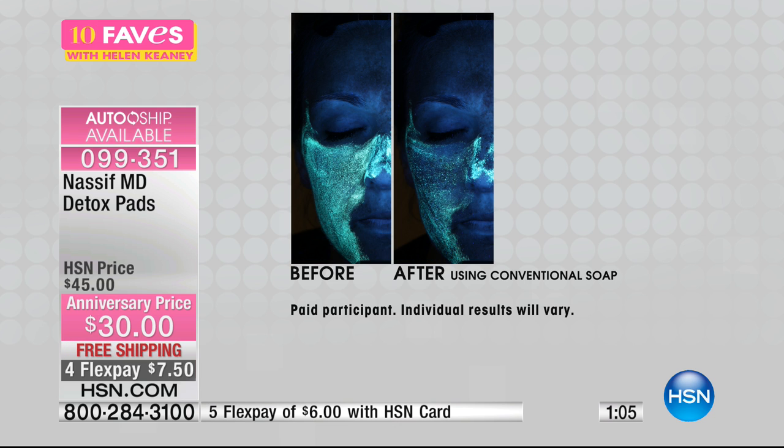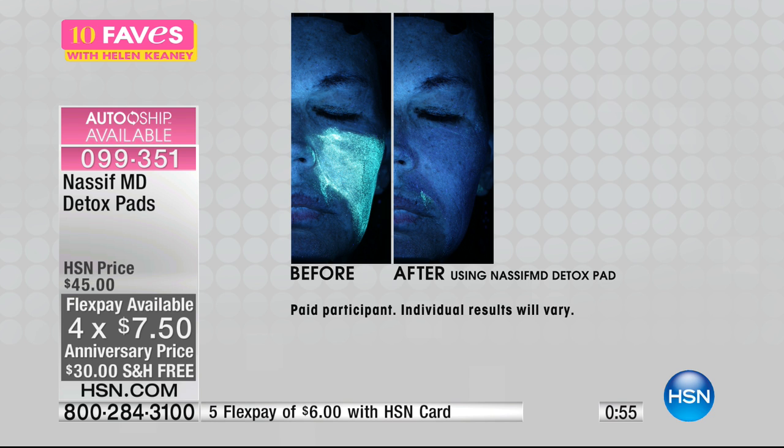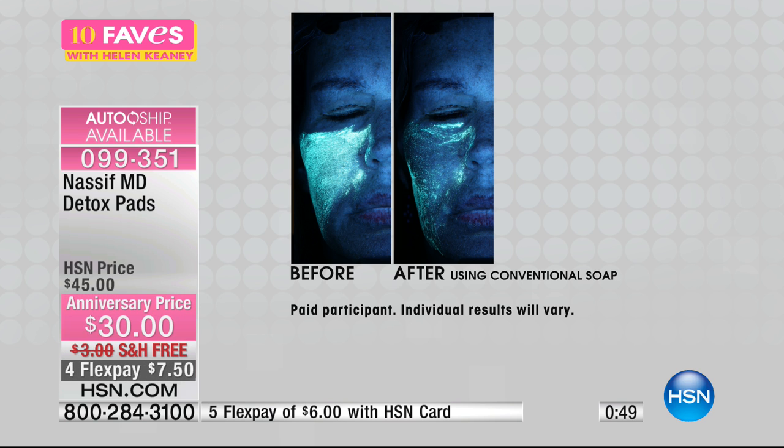It provides an exfoliated surface to prepare skin for other cosmetic products. So look at these before and after. This is her face, maybe makeup or dirt, and after using regular soap, and then after using Nassif MD Detox Pads. $6 on your HSN card.